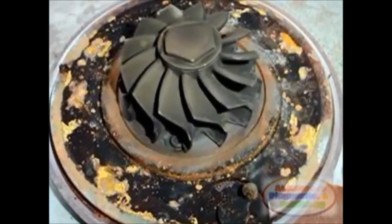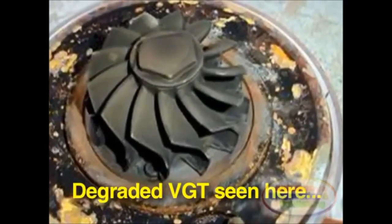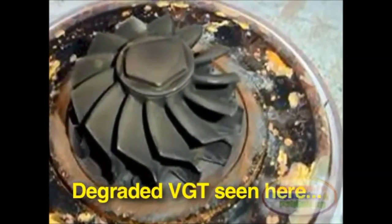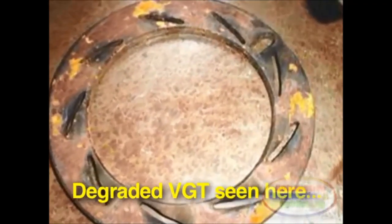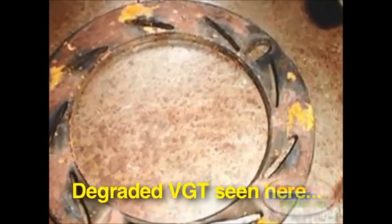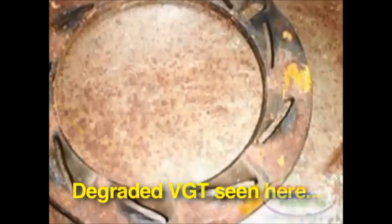Perform the inspection as follows. Once separated, it is time for an inspection. What you see here is typical of a stuck variable geometry turbocharger. Rust and carbon can build up around the center of the housing where the unison ring is centered.